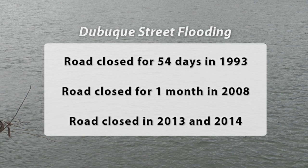Flooding has been an ongoing issue along Dubuque Street. In 1993, floodwaters covered the road for 54 days. Water blocked the road for a month in 2008, and in the last few years, flooding yet again forced the street to close. As City Channel 4's Joel Bowers explains, city staff members say this project will help keep traffic flowing when the Iowa River rises.